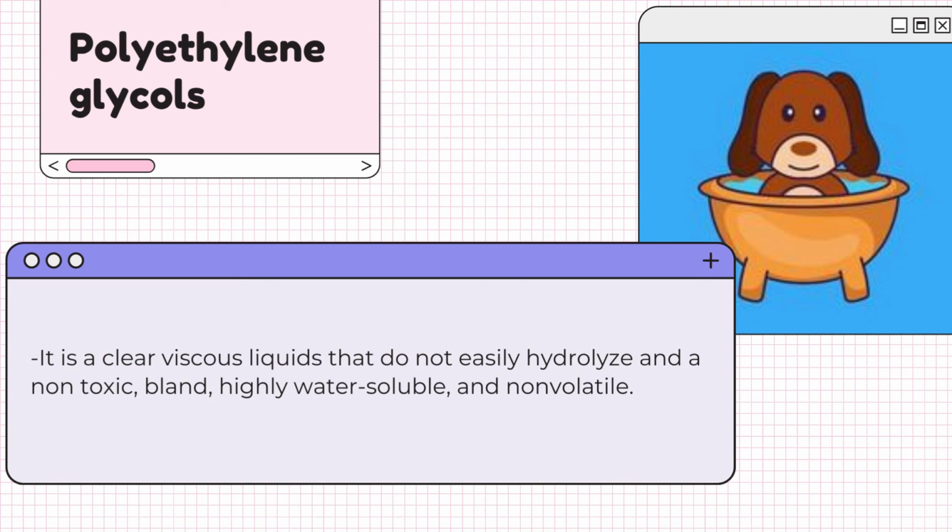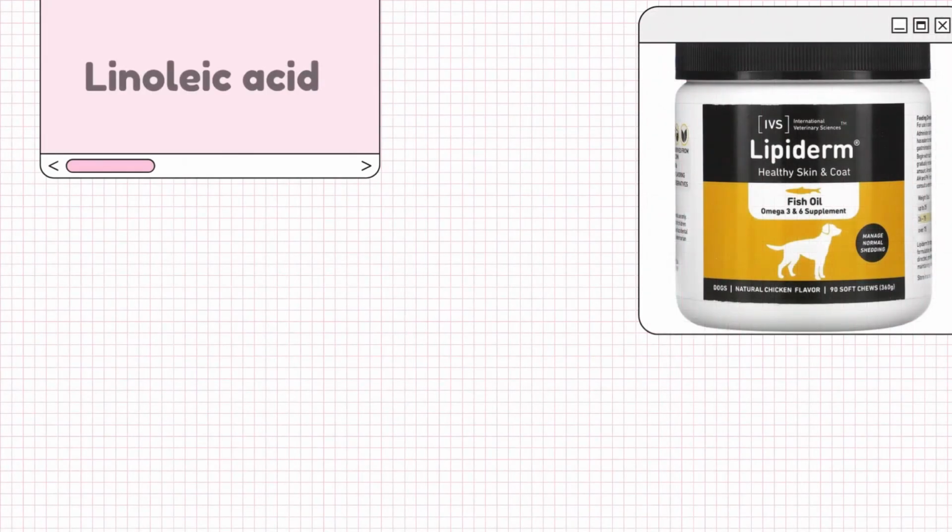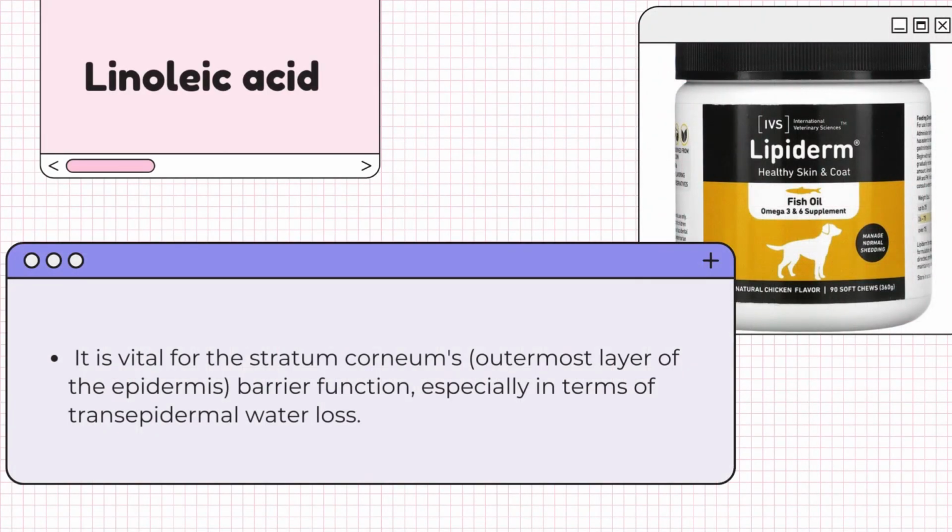Polyethylene glycols. Polyethylene glycols are clear, viscous liquids that do not easily hydrolyze, and they are also non-toxic, bland, highly water-soluble, and non-volatile. And lastly, we have linoleic acid. It is vital for the stratum corneum's barrier function, especially in terms of transepidermal water loss.